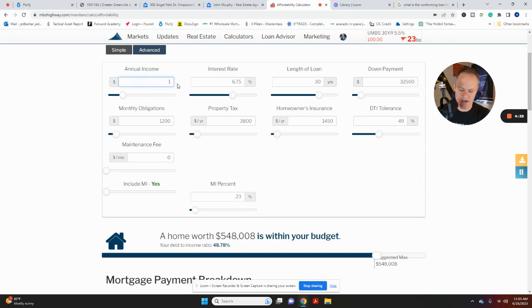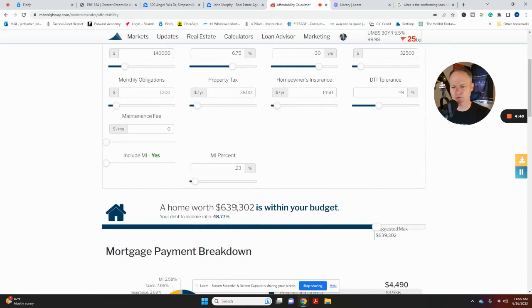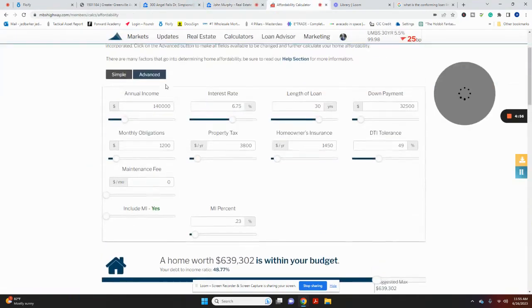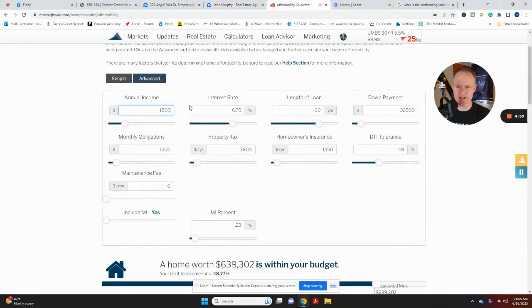So we actually have to keep on climbing. Oh, even over 140. Let's try $140,000 in income. Okay, now we're up to that level where we're back up to that 640-ish, 650-ish. So this home again is worth how much, or what's it going for? 650. So we're not even actually quite there yet. It looks like we have to make about 150K a year. That's at 700.